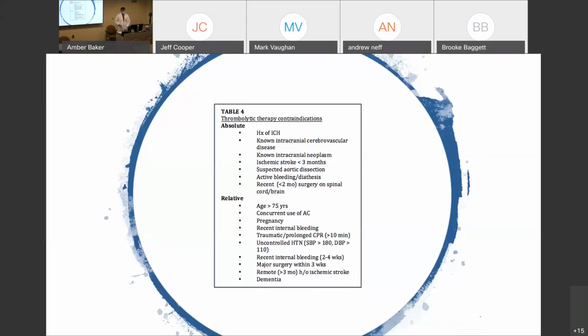Relative, now these, I think relative is just kind of evaluate your risk benefits. Age, obviously, because they're more frail, they're more likely to fall.